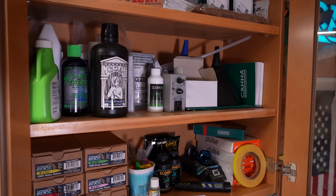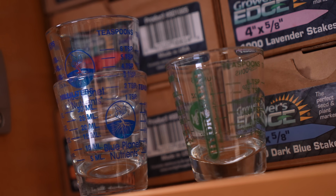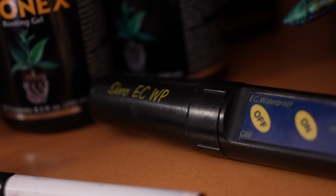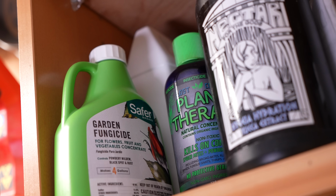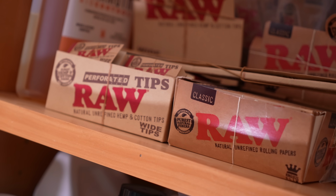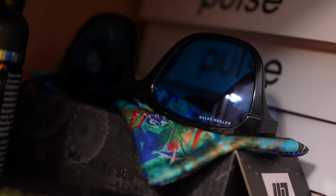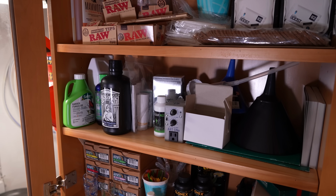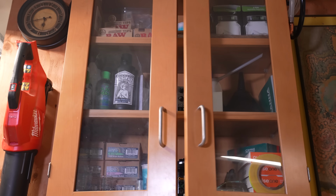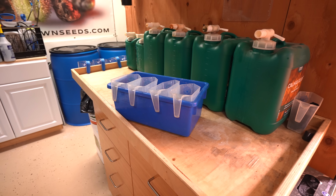which works great to hold all kinds of extra stuff that I want to have easy access to, especially near this particular room. All the little knickknacks ranging from our electrical conductivity meter to scissors to extra IPM materials, humidity regulators for jars. Got our Method 7s. Actually, I only have the ones for HPS. I should probably get some for LED actually at some point. For now, I just dim the LEDs when I'm working in the room. We got our nutrient station here on the workbench.